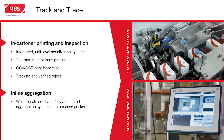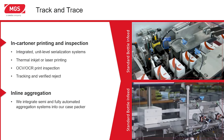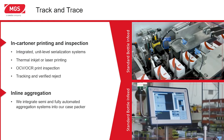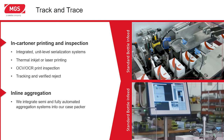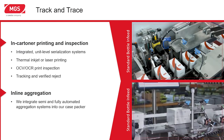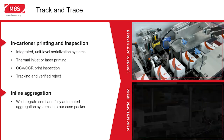Serialization starts with a unit of sales, and it's often a carton. Our cartoners integrate printing and print inspection while the cartons are perfectly controlled. It ensures high quality of print and very few failures. We can also offer bundling solutions and bundle aggregation. If bundles are loaded into cases, the bundle aggregation can be virtual, without the necessity to print and apply a label. It simplifies the case aggregation as only one serialization code within the previously aggregated bundle needs to be verified.